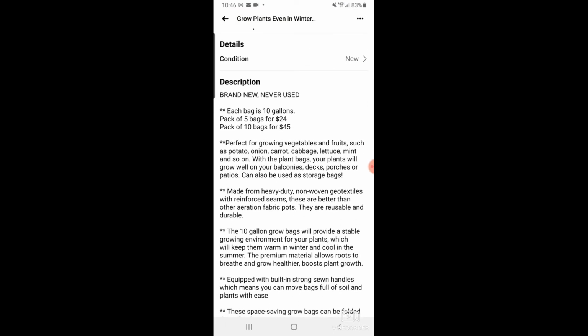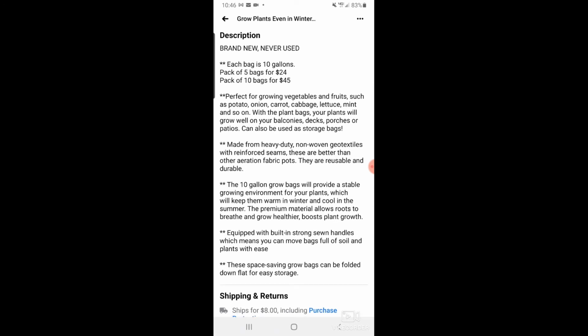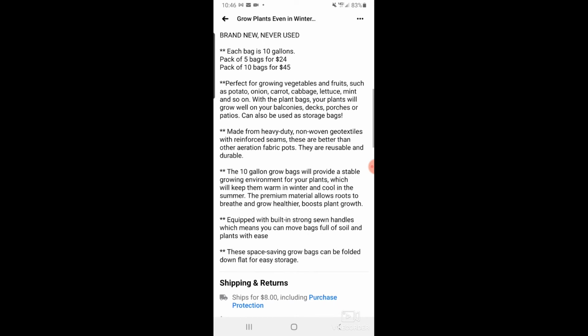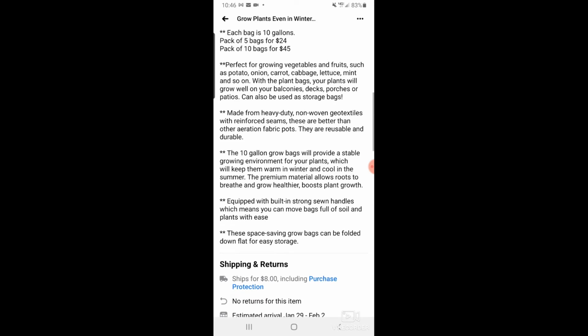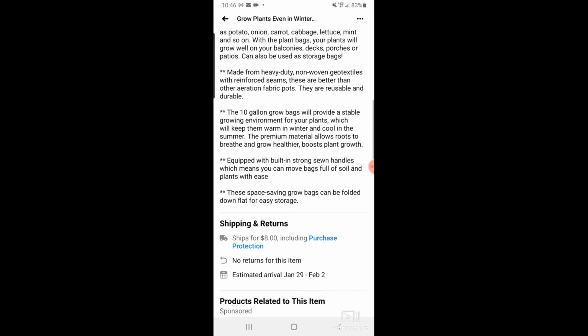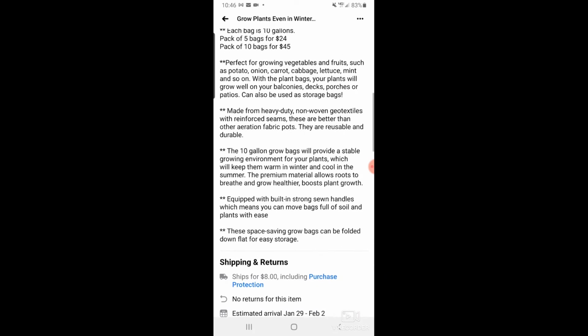Each bag is a 10-gallon. It comes in a pack of 5 for $24, or a pack of 10 for $45. They're good for growing vegetables, fruits, potatoes, onions, cabbage, lettuce, mint, and so on. Maybe a good solution for growing the things that grow underground, like potatoes, for sure, especially if you put it in a shaded area. It's made from a heavy-duty, non-woven geotextile with reinforced seams. I'm sure that Tucson sun will beat those seams up. Let's see, it provides a stable growing environment for your plants to keep them warm in the winter and cool in the summer.